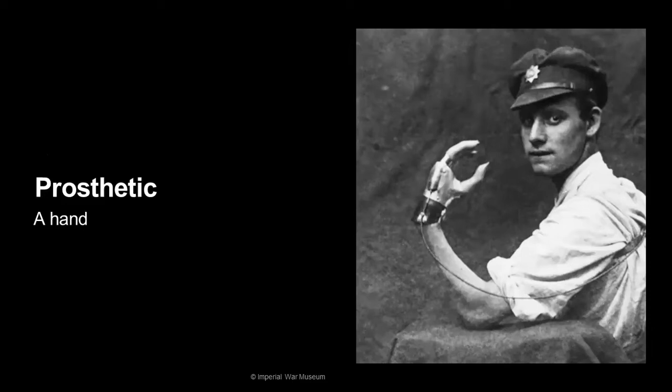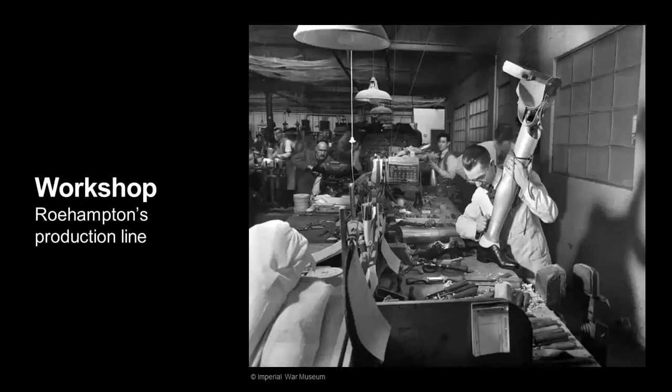It's more disabling to lose upper arms on the whole, because if you think about it, legs are your support and your hands are used very much for manipulation all the time throughout the day. And they're much more difficult to replace adequately, although technology has certainly made great advances in the proficiency of artificial limbs today. This is a production line at Roehampton.